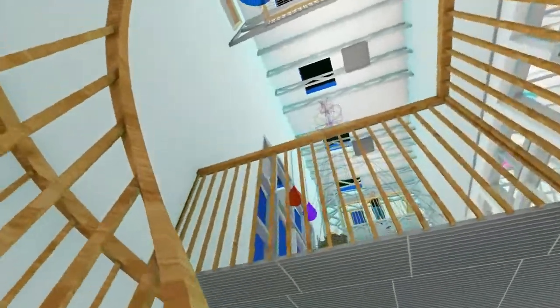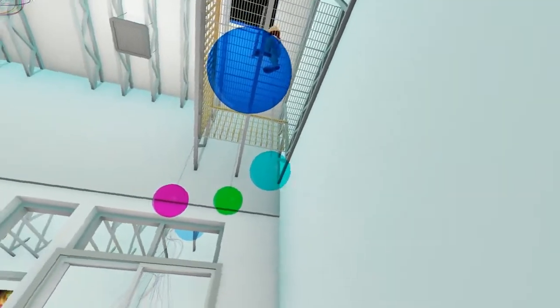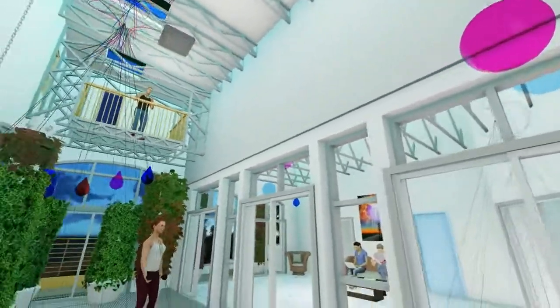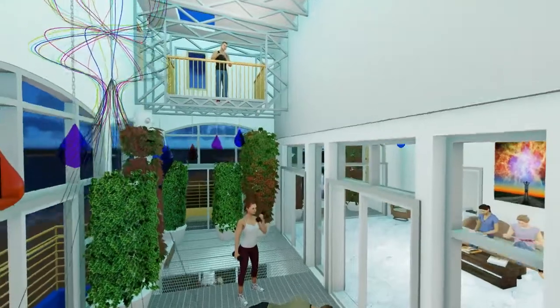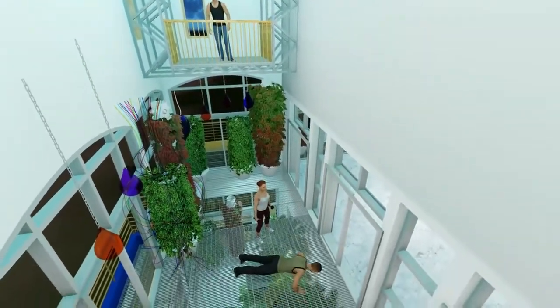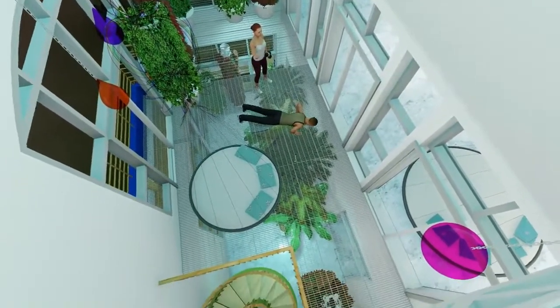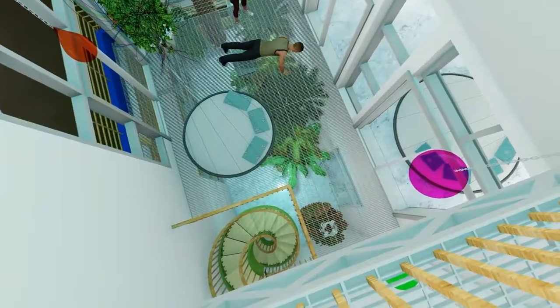We harvest the sun. We harvest the wind. We harvest everything in this house. We do not destroy the planet. We harvest everything so you can have the most beautiful, sustainable, green home in the world. It's a very special home.